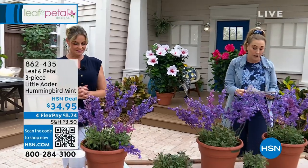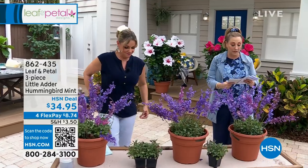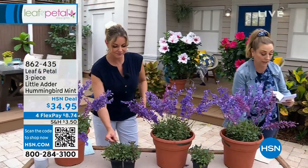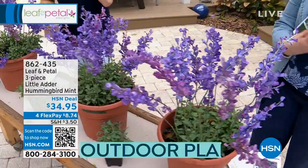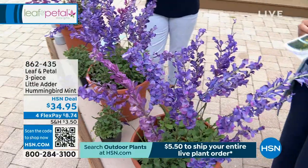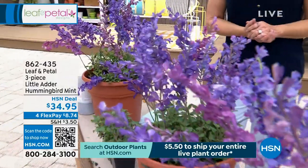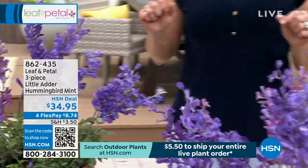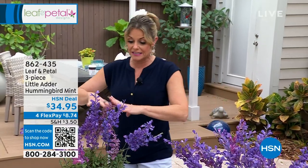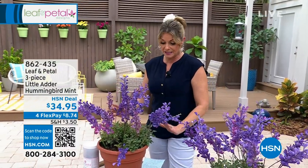I love that. Okay, we're going to do the Little Adler Hummingbird Mint now. Yes, $34.95. You're getting all three of them. With the Hummingbird Mint, you get a pamphlet with all the details and a picture of the plant on the front. It might be a different color. These are exclusive, so you're not going to get these anywhere else. That is correct. And this Adler's is a new variety of Hummingbird Mint. The reason we did this is because it's going to stay in a compact size, and we're talking the most blooms that you have ever seen on a Hummingbird Mint.